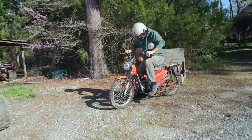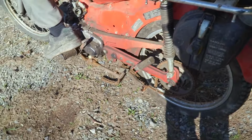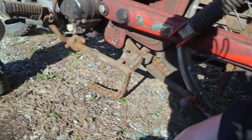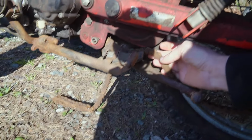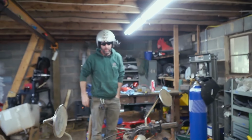Oh, hey, stop. I guess the chain was rusted out. Dude, look at this thing. You put it in gear and it just spit the chain out. It just broke. Oh, hilarious. Yeah, that chain's in pretty bad shape. All right. Look at that. Brand new chain.